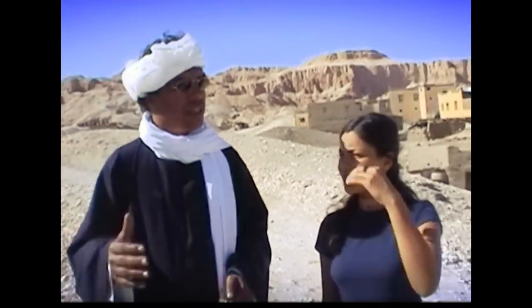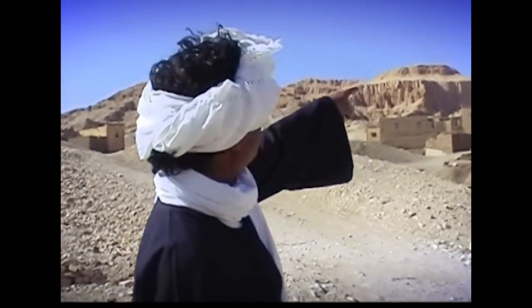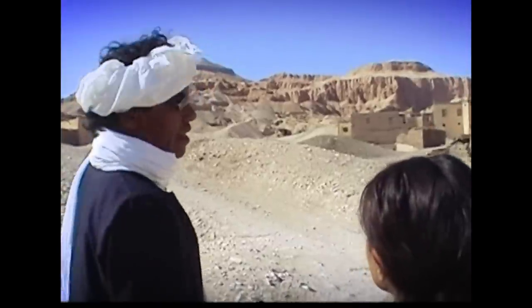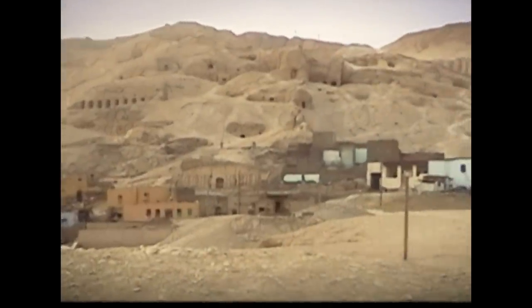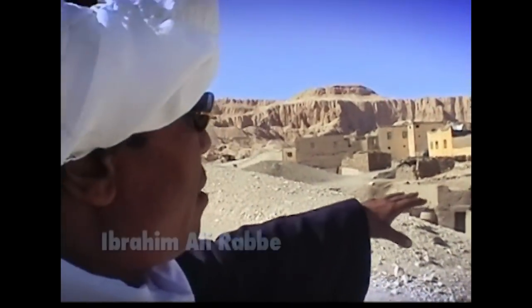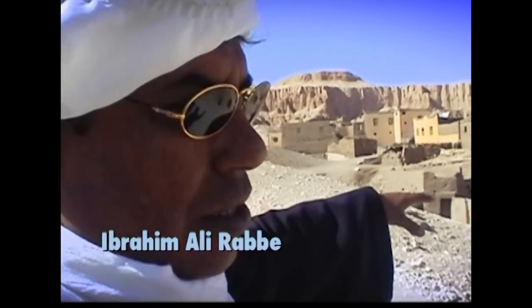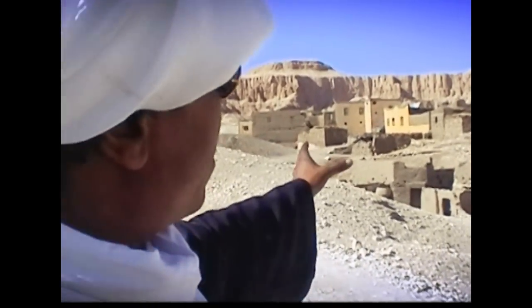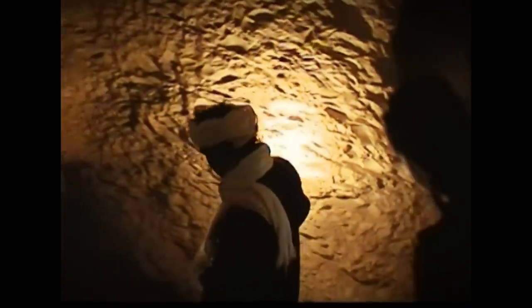Ibrahim Mohammed Ali Rabe is the head of one of the oldest families in Gurna. His great-grandfather helped excavate in the Valley of the Kings, and his detailed knowledge of the area has been passed down through generations. We live in the tombs of the nobles here. The Gurna people, when they came, used to live inside the tombs, and they started to build their houses outside the tombs. And we know there is, especially in the tombs of the nobles, so much secret about power.